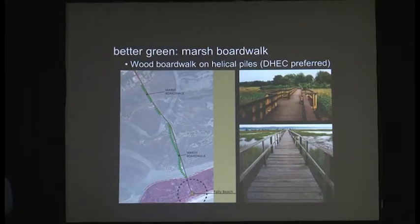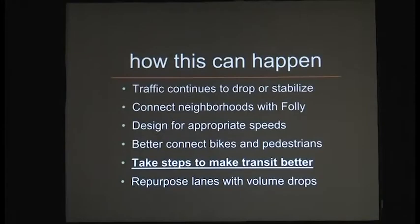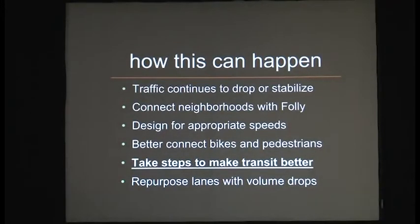So looking at that marsh boardwalk, we're starting to talk about what that would cost. We think it is a very realistic solution, an environmentally sensitive solution to accommodate pedestrian infrastructure, get connected to the community. Hand it back to Wade. Thanks, John.